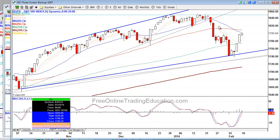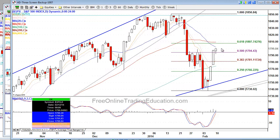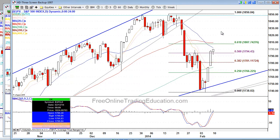This is a bear pullback, and if I was going to draw a Fibonacci retracement level, you'll see we have passed the 50%, now approaching the 61.8% Fibonacci area, which will put us right around the 50-day and above the 20-day moving averages. So a lot of resistance here, gang, around 1800 to 1810. That area could be a problem for the bulls for sure.